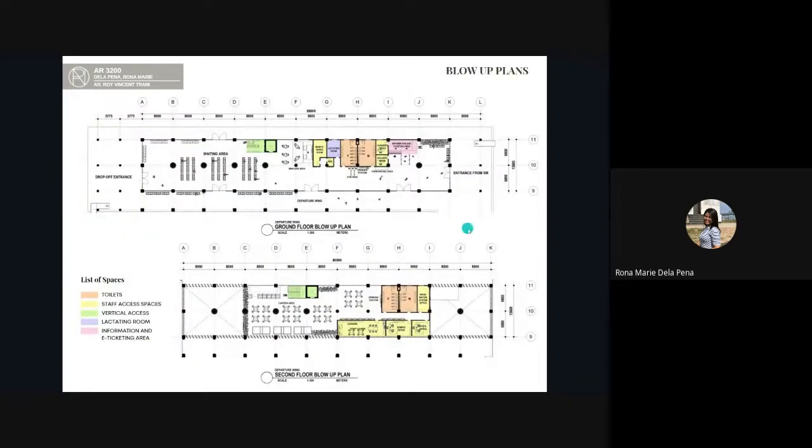Next, here we have a blow up of the departure wing. Since all the public toilets are located at the departure wing, they are placed a bit near the entrance for those coming from the arrival area. There is also an elevator to aid PWD access, and it makes use of a machine-room-less elevator, because my roof could not cater to a machine room.